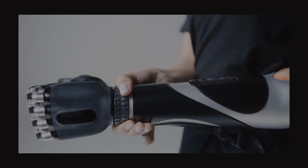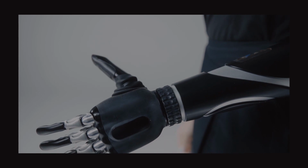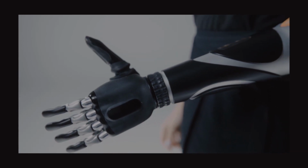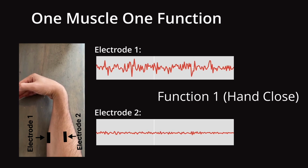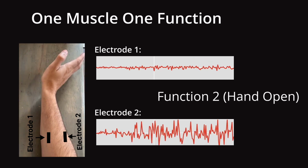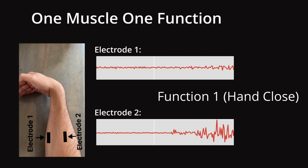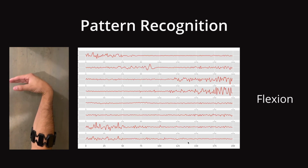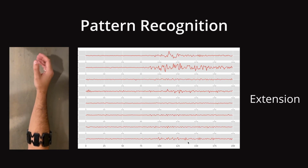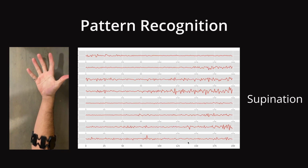Since the mid-1900s, EMG-based control has primarily evolved in the prosthetics community to enable amputees to control their prostheses. The very first controllers took a one muscle, one function approach, where EMG was recorded at antagonistic muscle sites to enable 1 degree of freedom control. However, this was not necessarily intuitive, and so to increase the input space, pattern recognition-based techniques were leveraged.